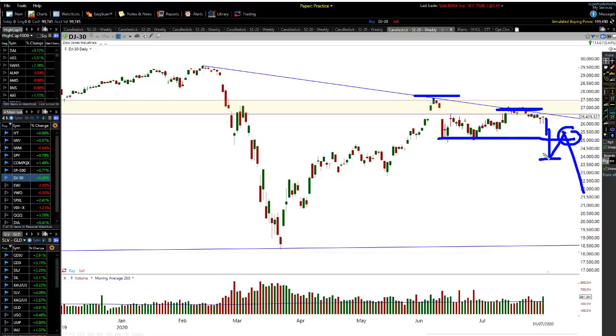If we do start to see a bit of a sell-off, this is the low that you don't want the market to go below. If it does, the buyers are no longer in control and we're no longer in this upward trend. So that's what I'm seeing through there.